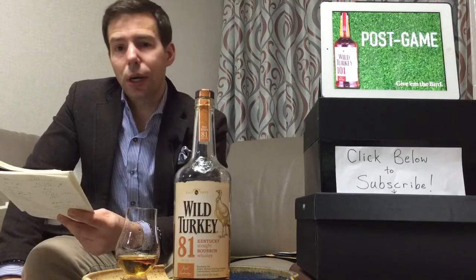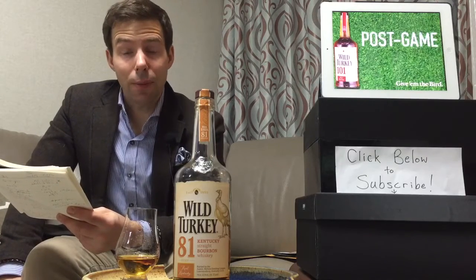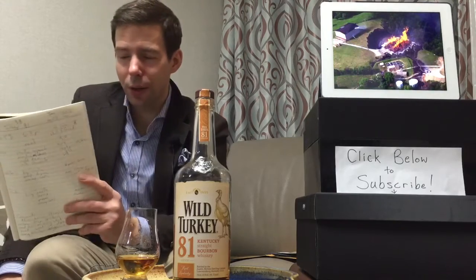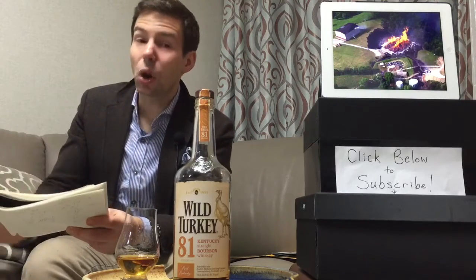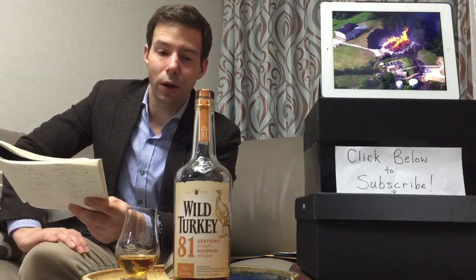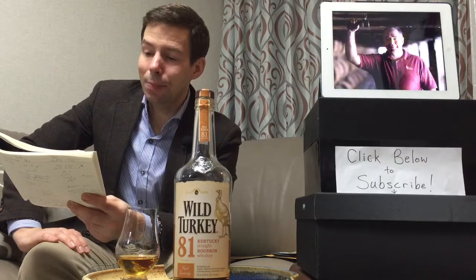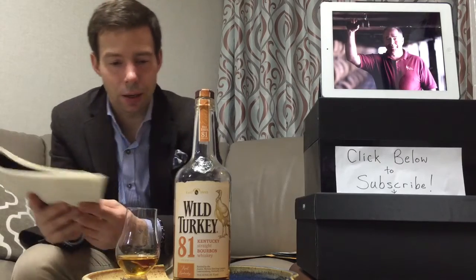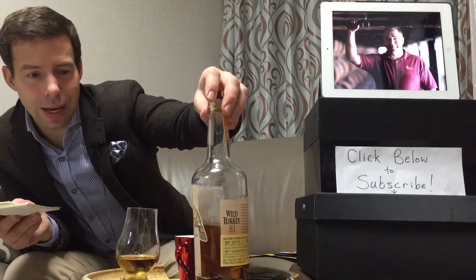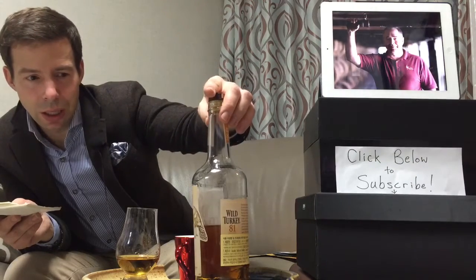A Wild Turkey. This brand came into existence in 1940, when there's an interesting story there too. But that's not when the distillery began. In fact, it has quite a long history back to 1869. And I wonder if it says that here on the label somewhere. Here it says 1855.